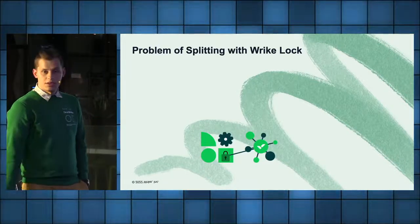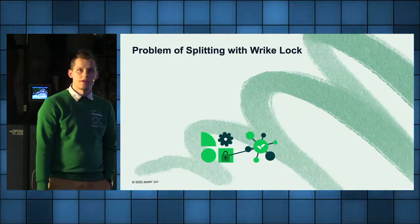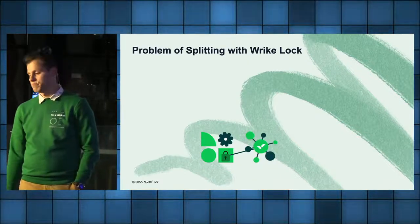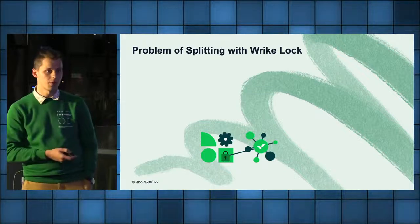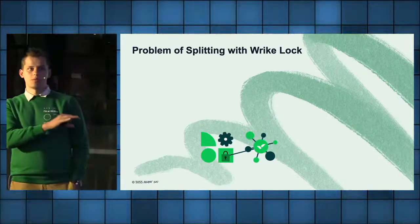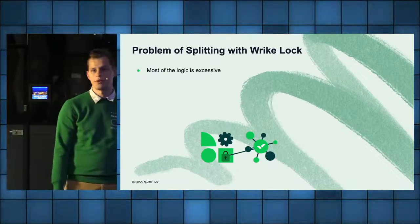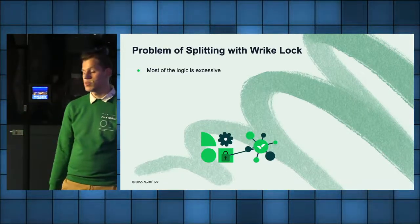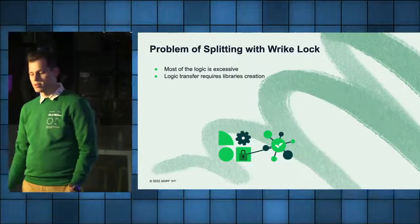The service is very dependent on the Wrike Lock because it's working with the customer data. So it requires the integration with the Wrike Lock, the main functionality of which is located in one of those large modules. And we decided not to put all of that functionality, this whole module, into the microservice, because most of the logic there is unnecessary for the microservice. And the microservice would be in a different repository, so we need to manage the library for that.